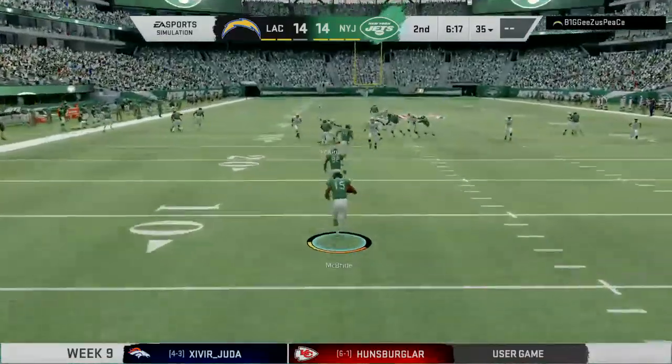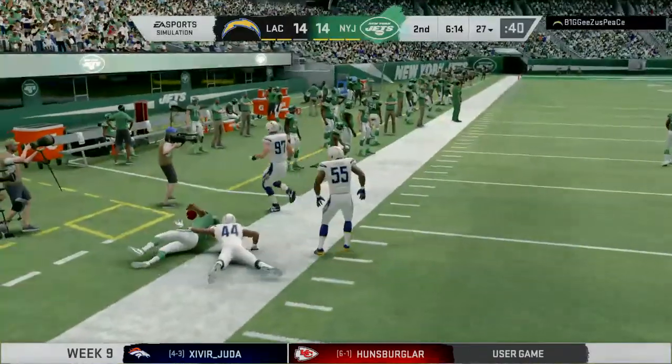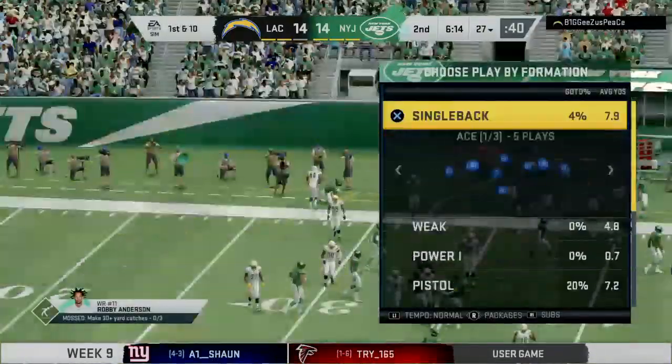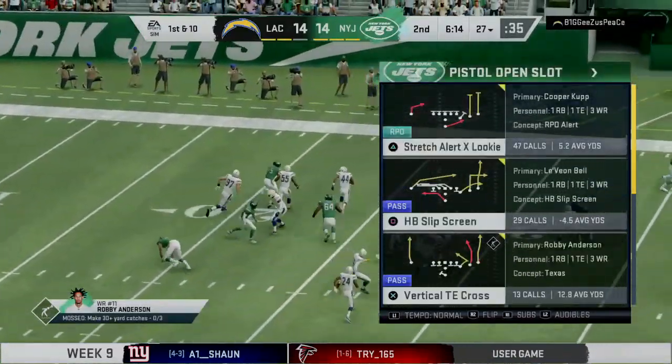That'll be taken in the end zone. Let's go. Let's go.